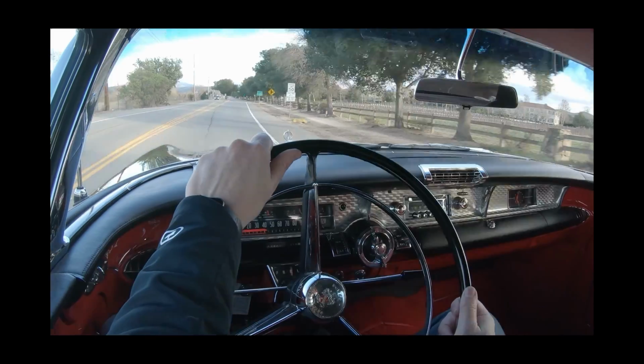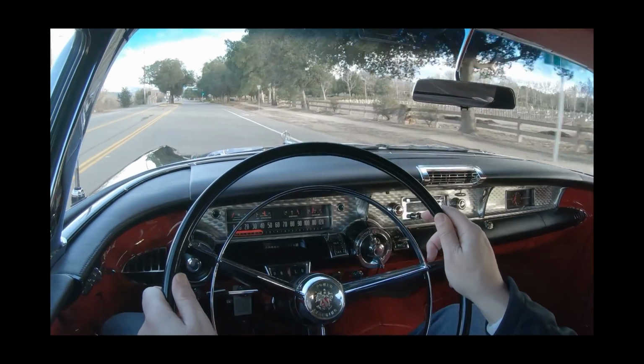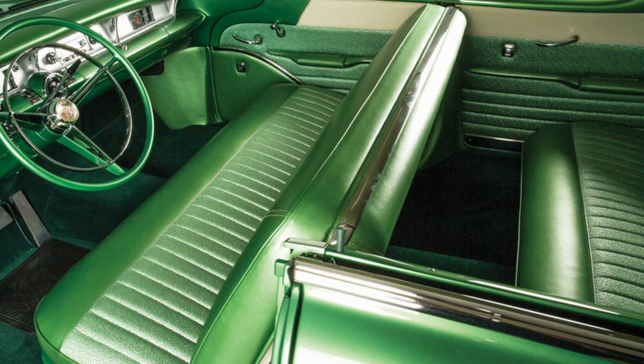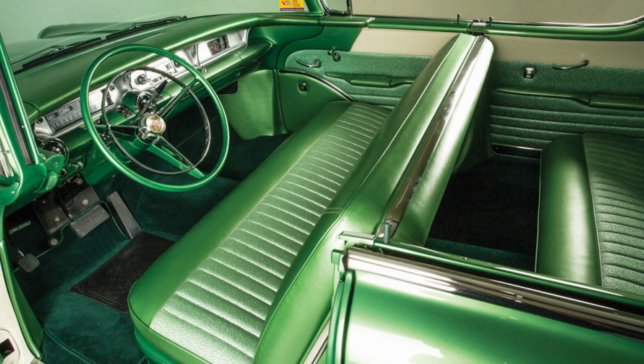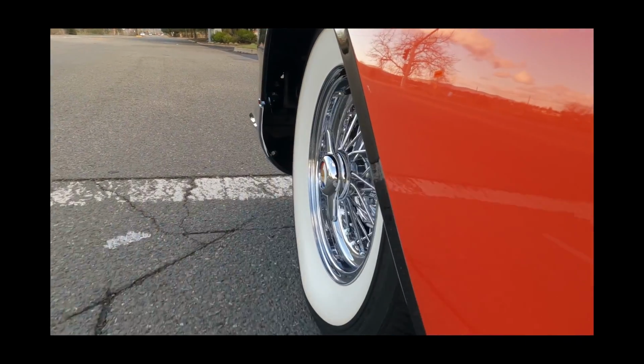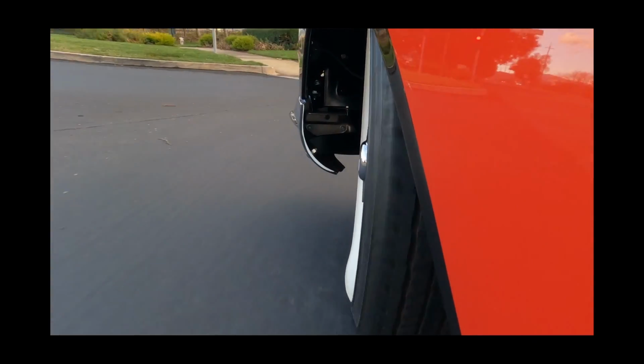Measuring approximately 217.9 inches in length and weighing around 4,450 pounds, it could seat 6 passengers comfortably and was known for its spacious trunk and 15-inch wheels. Safety features were basic for the era, with no standard seat belts, and it lacked modern infotainment systems.